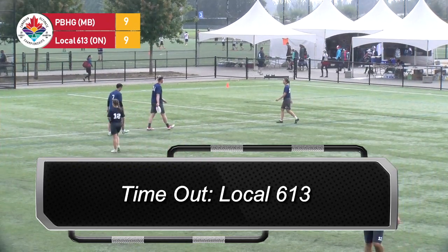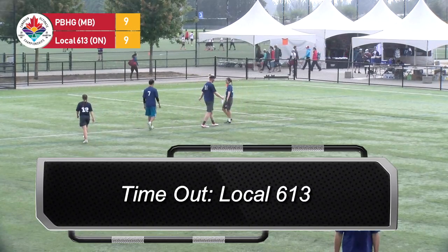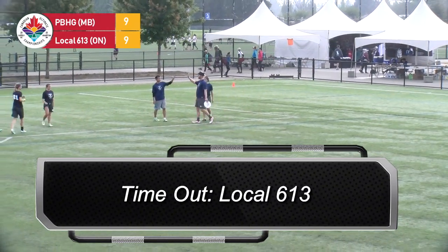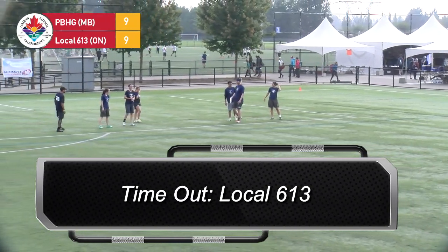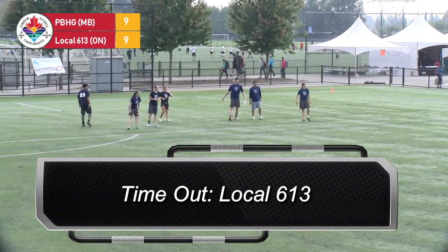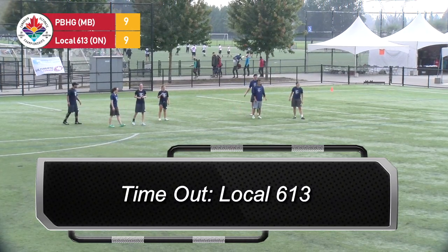PBHG still sticking with their main 3-4 with Lim, Conrad, Benoon, and Thompson being the sort of the anchors to this offensive line. Let's see if they can keep getting it done for their team as well.